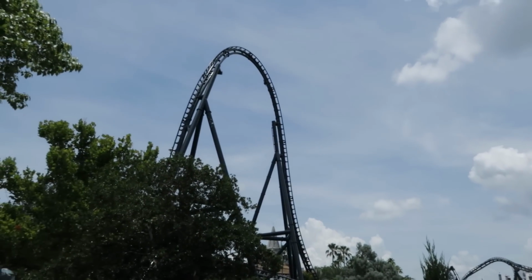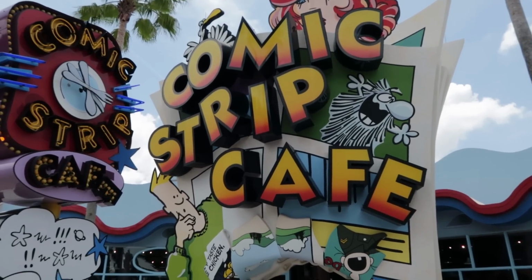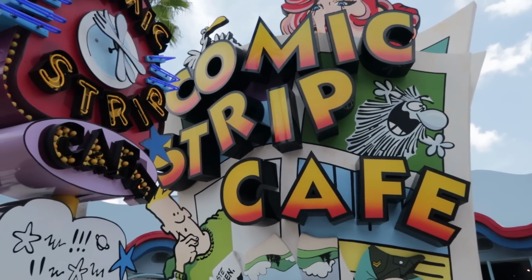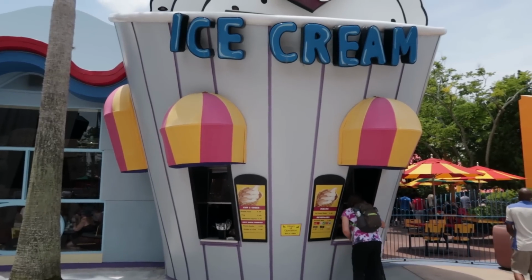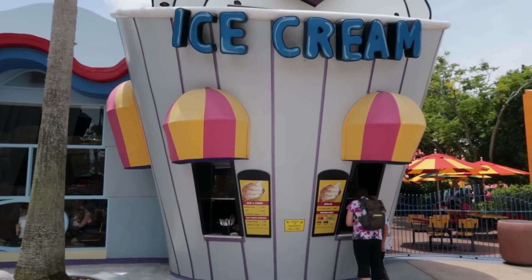The Velocicoaster. I've been trying a lot of stuff at the Comic Strip Cafe this year, and I've liked most everything I've tried. However, it's currently closed. But if you're visiting and it's open, don't be afraid to give the Comic Strip Cafe some love. Good stuff in there. I have no idea why they closed it, or if they're going to reopen it. I assume eventually, though. Also in Toon Lagoon, an ice cream spot. Get it in cups, cones, waffle cones, as a float, as a sundae.